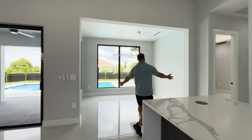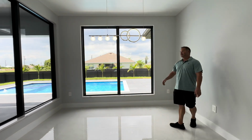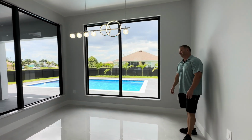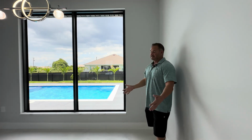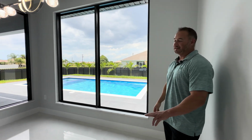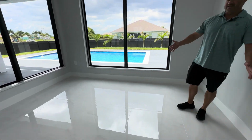Here we have our formal dining area. Very nice fixture. I thought that was kind of cool myself. Very unique. Haven't seen many of those on the channel. Decent size here. Probably fit an 8-person table, maybe more, depending on the size of your chairs.